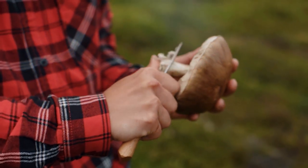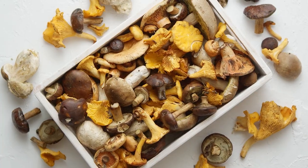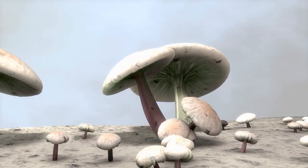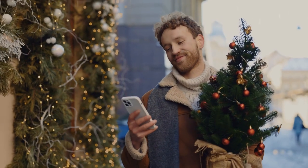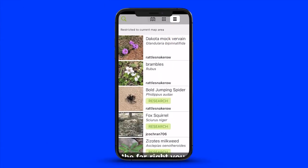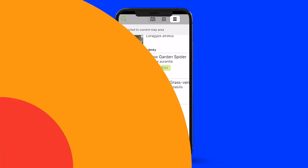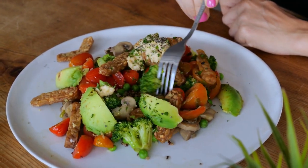The first step in identifying wild edible plants and mushrooms is to familiarize yourself with their characteristics. Most edible plants and mushrooms have unique features that make them easy to identify, such as distinctive leaves, stems, or caps. You can also use a field guide or a mobile app like iNaturalist and Wild Edibles to help you identify wild plants and mushrooms. These apps use image recognition software to help you identify plants and mushrooms based on photos that you take with your smartphone. However, never eat anything that you're not 100% sure is safe to consume.